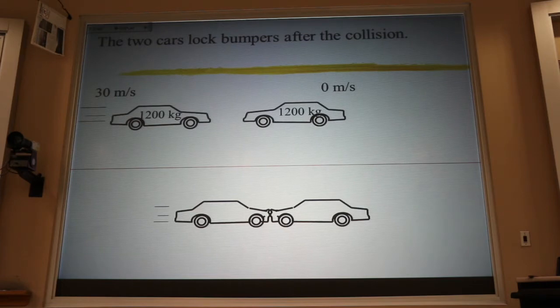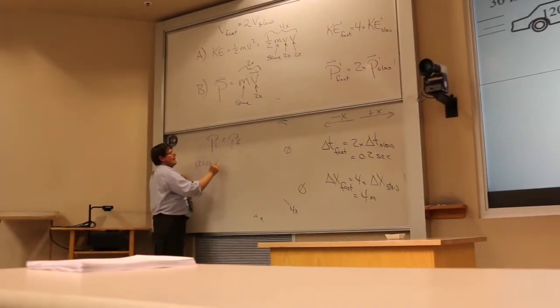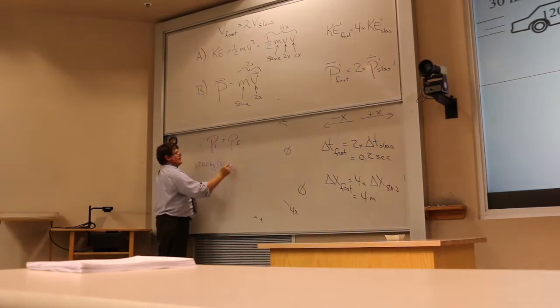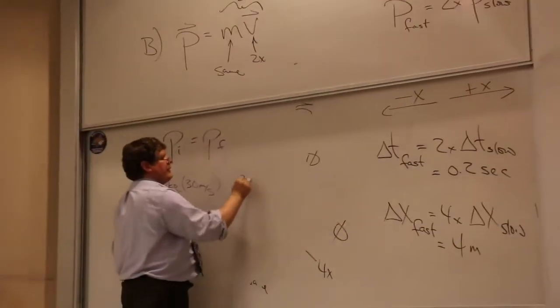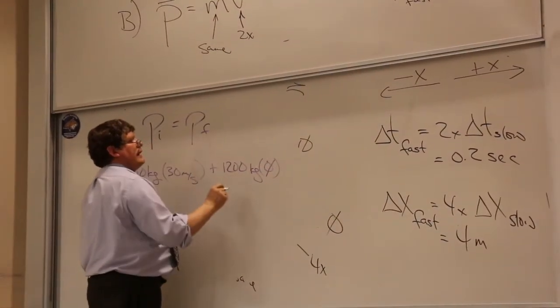In the interest of time, let's do this together. P initial equals P final. Before the collision, I have 1,200 kilograms moving at 30 meters per second to the right, so it's positive. I also have 1,200 kilograms not moving at all. I just wasted ink.